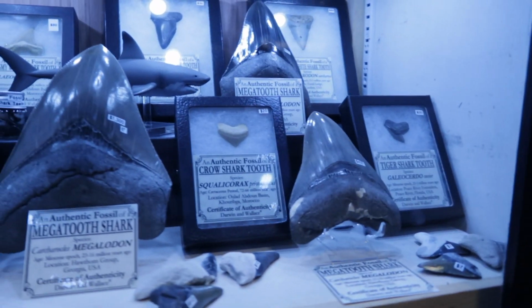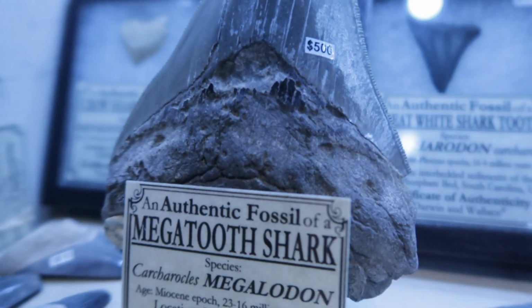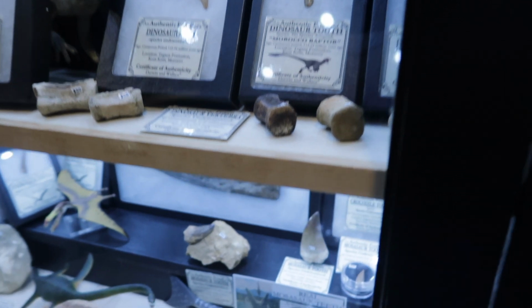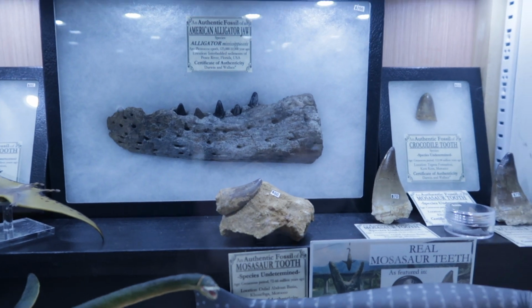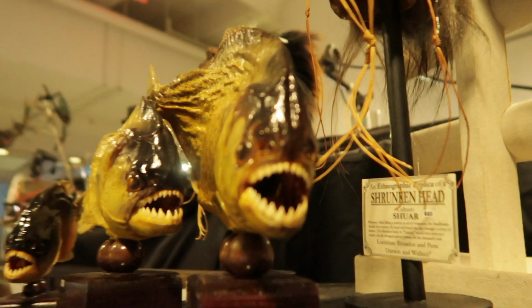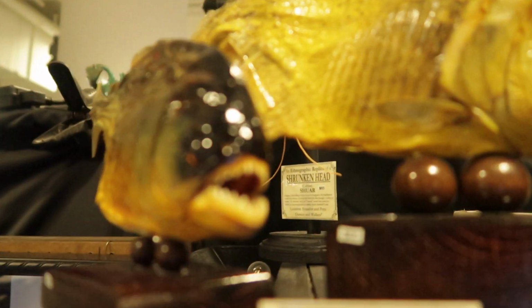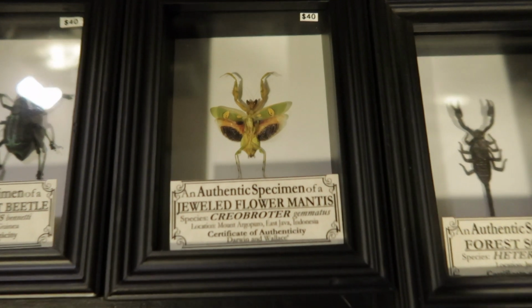God, they have so much amazing stuff here. I kind of want to get something and take a mega tooth from a shark. 500 big ones. An alligator jaw right in the background. The rarest fossil of all. Indiana Jones action figures. Check out that praying mantis.